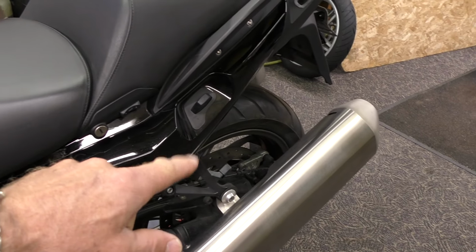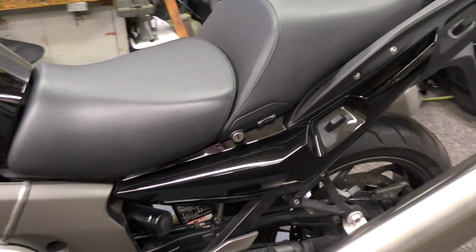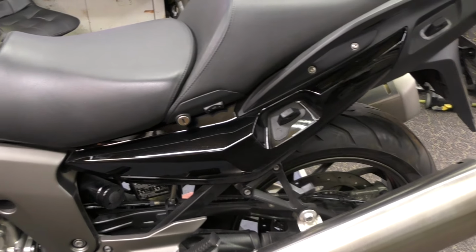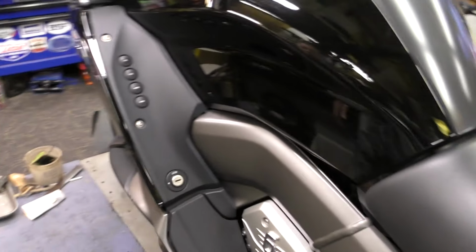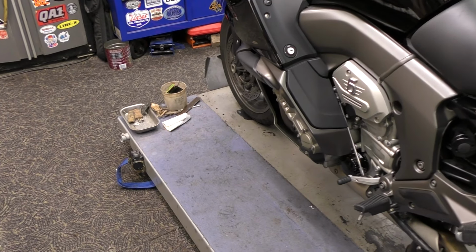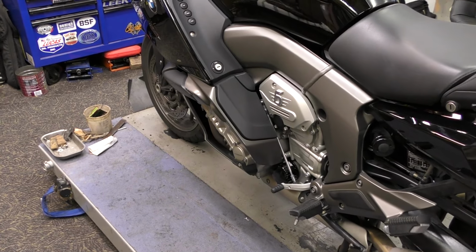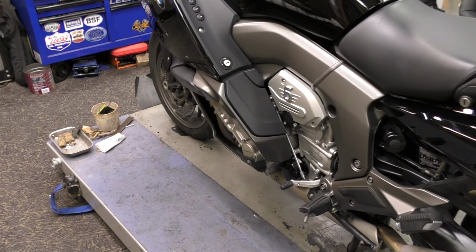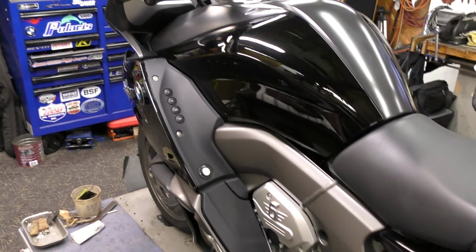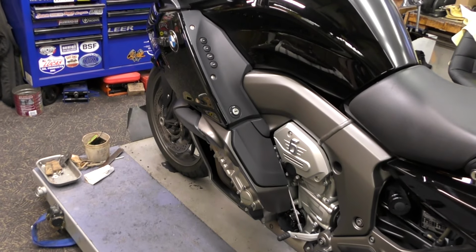It does have bags. The bags are not on here obviously right now. They are at another shop right now, but trust me, it will come with bags. This bike came to me not having run for a few years, and I did all the services on it. I changed the oil, all the fluids, everything. The brake fluid has been flushed. Everything works on it. It's just a great bike with super low miles.